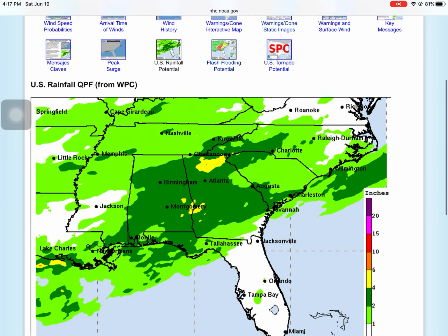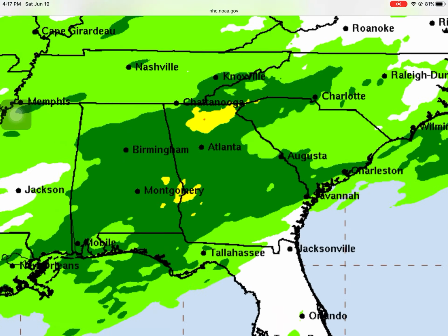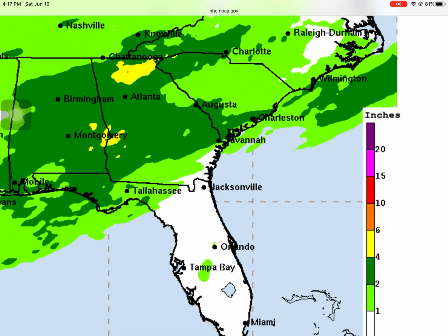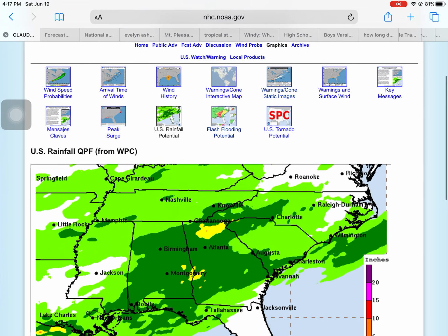And for the potential rainfall right here, you can see a ton of dark greens, some yellows, and tiny bits of orange. Orange indicates 6 to 10 inches of rain, yellow indicates 4 to 6 inches of rain, and dark green indicates 2 to 4 inches of rain. And for my place, maybe around 2 to 4 inches of rain, somewhere in the dark shaded area.